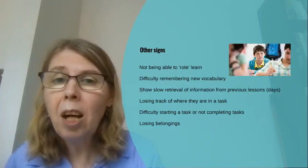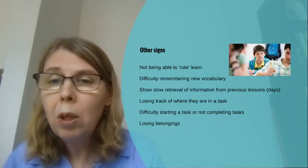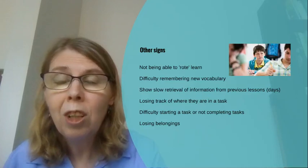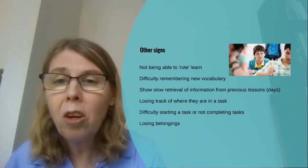It can also make it really hard to actually start a task, partly because sometimes they just simply can't remember what they've been asked to do. Also, as I say, working memory difficulties do actually cause distraction. So they might get distracted by something else and then not really get started.